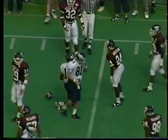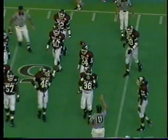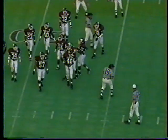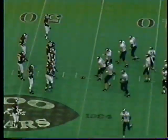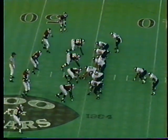Option, LaRocca pitches back to Lee, cuts it at the 30, 35, 40, has a first down to the 45-yard line, 15 yards to Lee on the option from LaRocca around the right side. Ray Mickens had to make the tackle, or Lee may have been gone. First down and 10 for Rice at their 45.